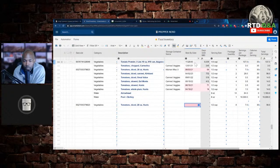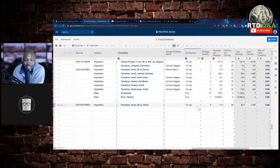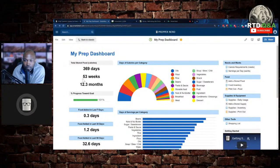And I even ask people if they want to use the Best By date fields in the preferences form when I first set them up, because some people don't use the Best By date fields. They say they don't trust what's on the can or on the packaging. So they just use it from a caloric tracking perspective, and ultimately to see where they're at in terms of total stored food that they have on hand.